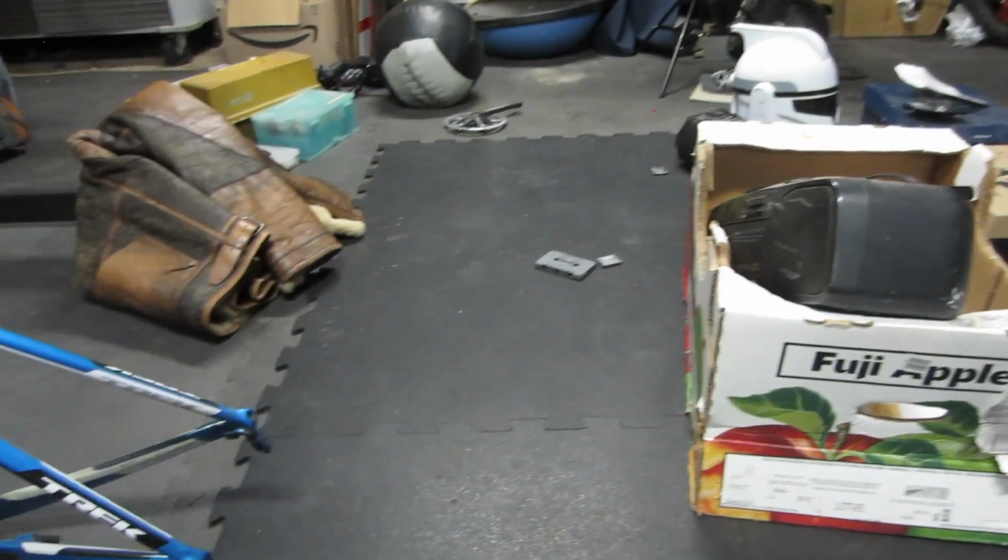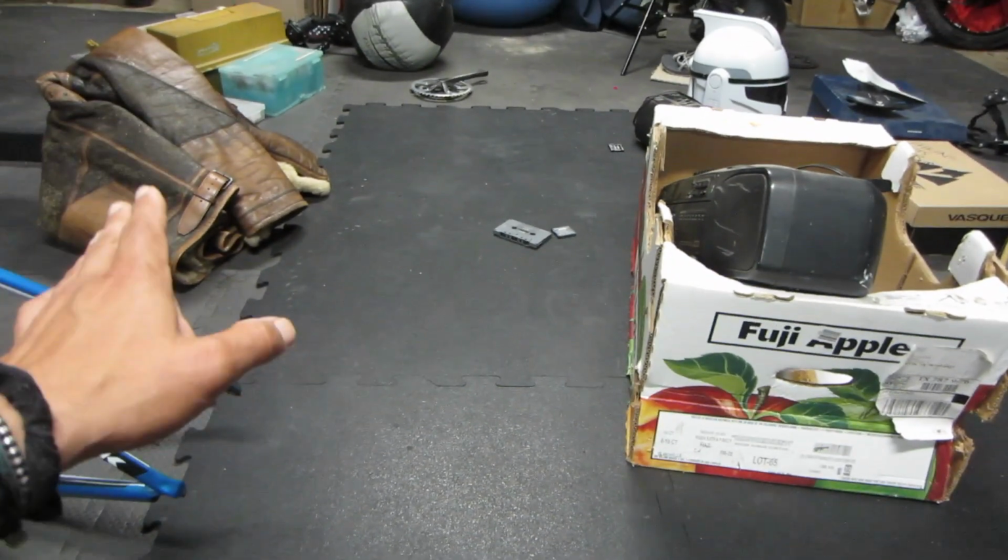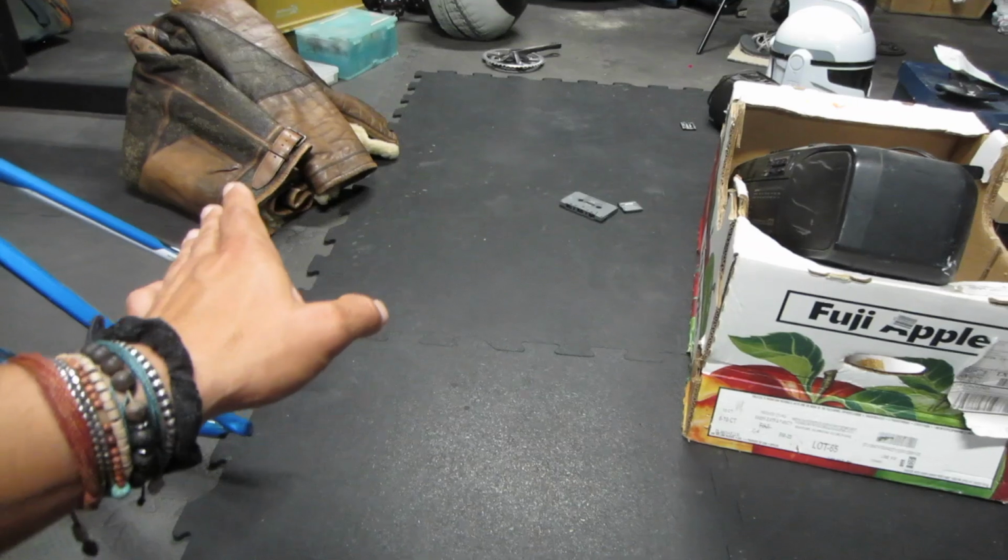So that's that. What else we got? This garage is just a mess. The coolest thing right here. Should we just show it to you now? This is the coolest thing.